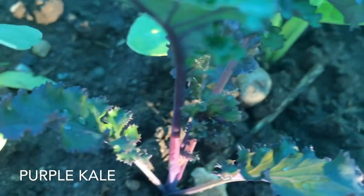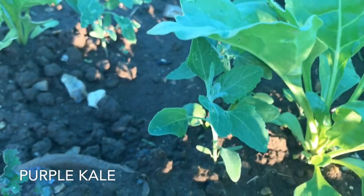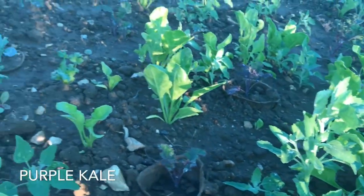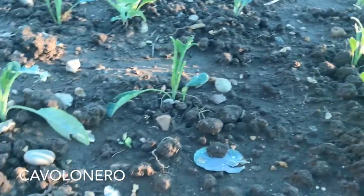So there's the kale, the purple kale. Loads of pigweed and spinach have self-sown here, so I've just left them so that I can harvest it. More kale, if you can spot them. These are the Cavolo Nero that the pigeons ate before I covered them.